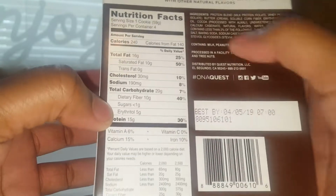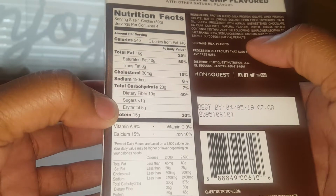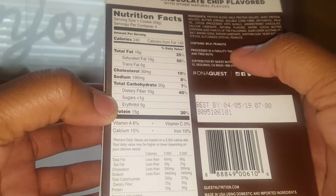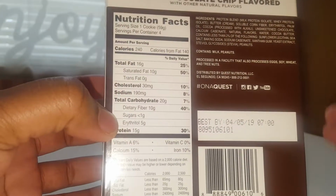And the ingredients are pretty good as well. Unsweetened chocolate chips, erythritol, cocoa, stuff that's not bad for you. Stevia, I think a little bit of stevia. So this is a good dessert to have.